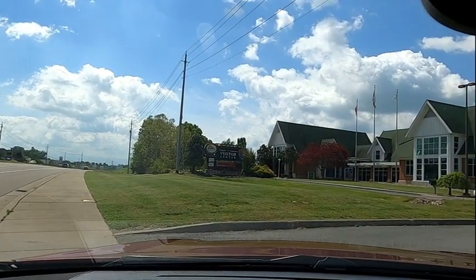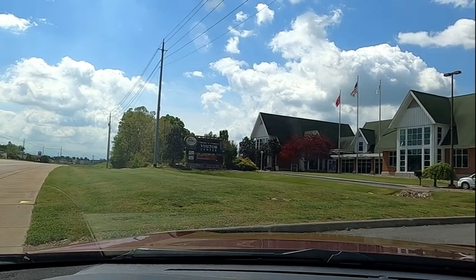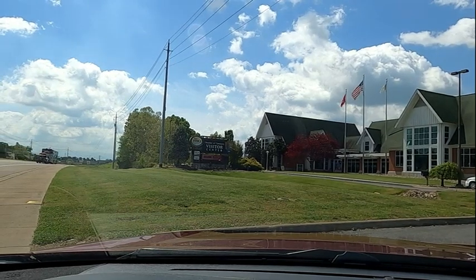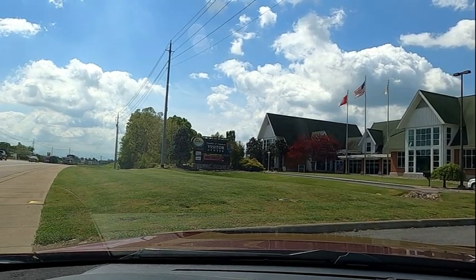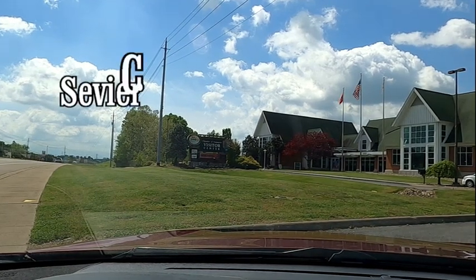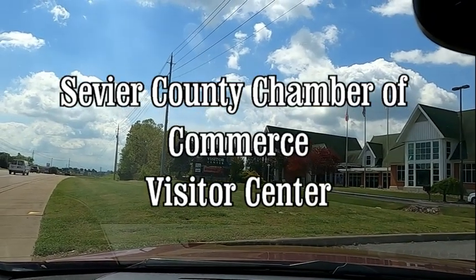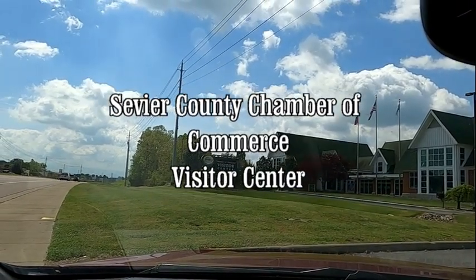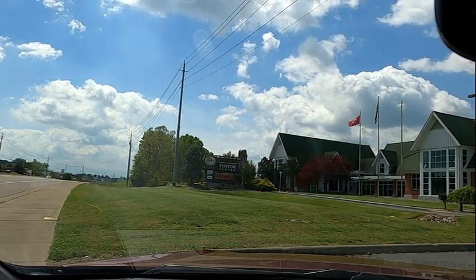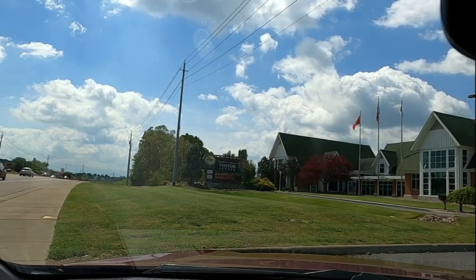Now, this is the very first place that I would like for you to pull off after you get off of your journey. It is the Chamber of Commerce Visitor Center right here in Sevierville. Now, the reason I say that is because probably first of all on your mind, you got to go to the bathroom, probably, right? They have great bathrooms in here, super clean, they take good care of them, and the place is chock full of information, booklets, gift coupons, and all sorts of fun stuff.